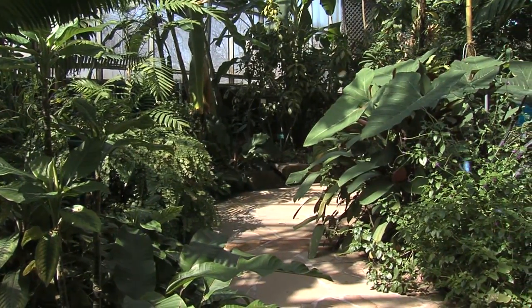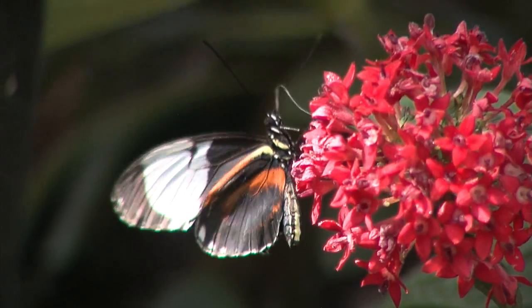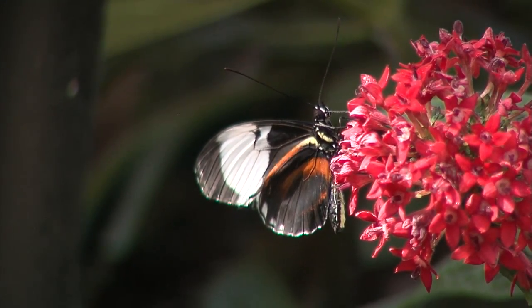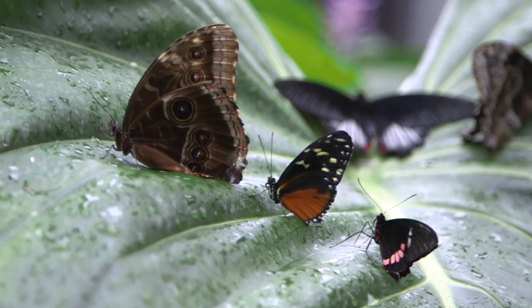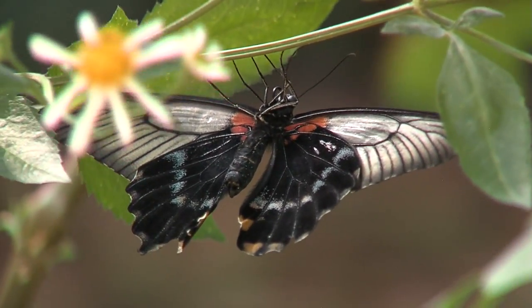You go into our tropical conservatory, and you see all those lovely plants and flowers, and then you are surrounded by tropical butterflies from all around the world. We get butterflies from Malaysia, the Philippines, Kenya, other places in Africa, but we're highlighting butterflies from Central and South America, because our theme is the Mayan experience.